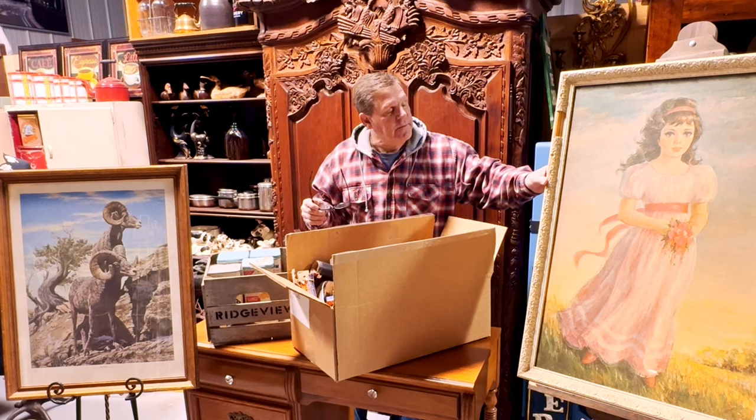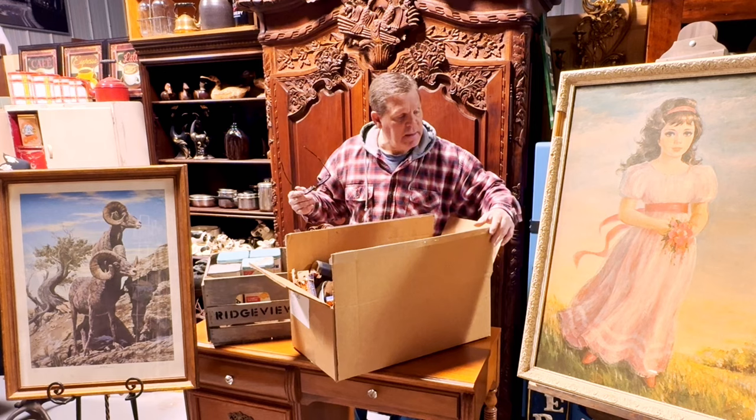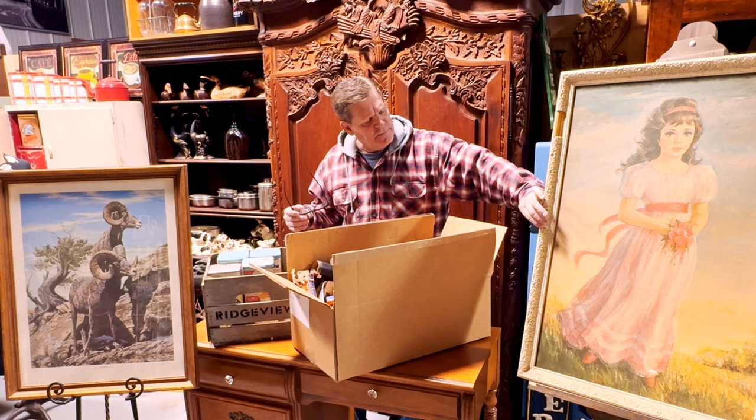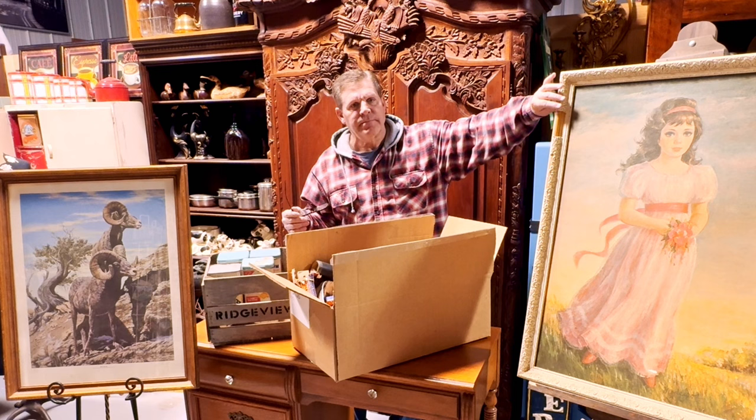I also got this other easel over here, and this cool old portrait and picture. Kind of love this old frame. It needs a little bit of help, but I have an idea how to do that. I might do a video on that this summer on how I fix this stuff. This gesso has a tendency to pop when it gets old. It's time consuming, but it's not difficult.